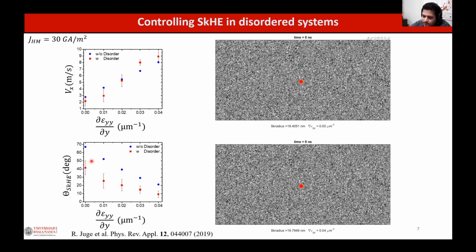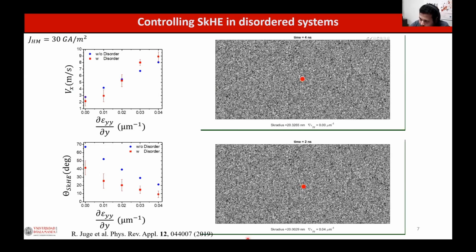Yes, of course. We know that disorder decreases the skyrmion Hall angle, but we are mainly interested in this trend. So the strain was working perfectly to reduce the angle even in the presence of disorder. Here I show animations. The first one is without strain. The second is with strain, and it's clear from these animations that the strain works perfectly to reduce the skyrmion Hall angle in the presence of disorder.